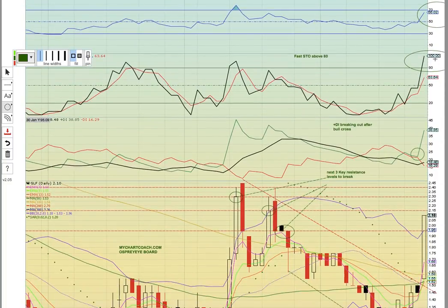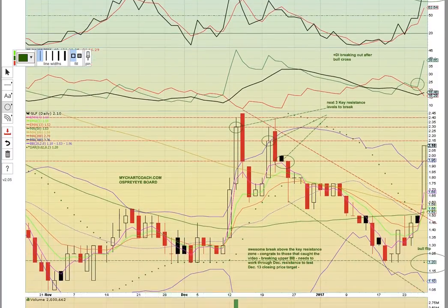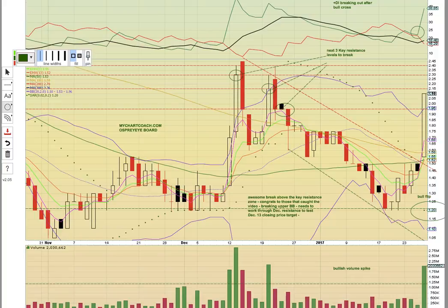Fasto did close at 100, so that is an extreme, extreme level. And the reason why it closed at 100 is because if you look at today's candle, notice how there's no wick on the top and there's no wick on the bottom of the candle. The first trade of the day was the low of day, and the last trade of the day was the high of day.